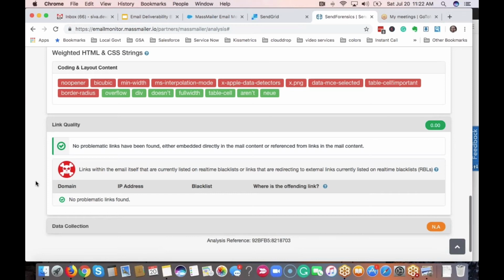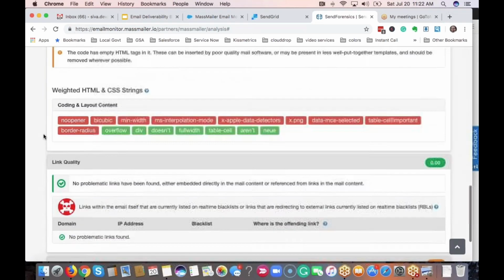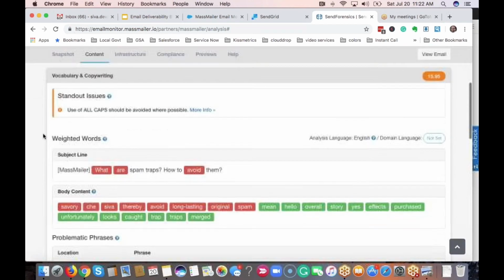Because let's say you're trying to link up to a certain article and you do not know whether the domain is good or bad. If you're sending out without knowing, then your email could end up in the spam folder just because they're using some link which is a bad link. So it's very important to really make sure the links are good quality links.